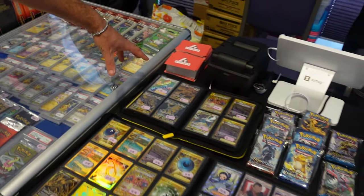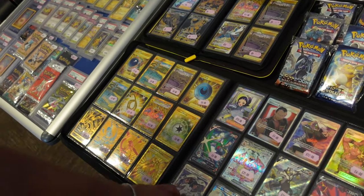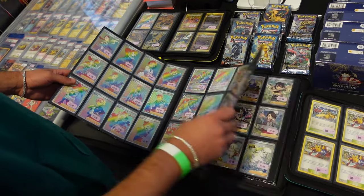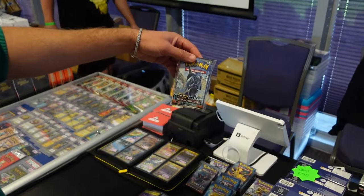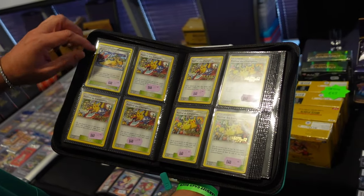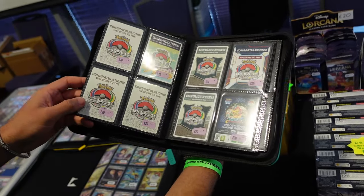Moving on, we have our binders. As you can see, very colorful. We've got some golds, some full art trainers. We've got some alt arts in here. So as you can see, all different cards from different eras. We've got rainbows. We've got art sets right here, such as Burning Shadows. This binder is a little bit crazy. We got some festival cards as well from all different worlds. As you guys know, we love traveling to worlds. Next year will be Hawaii, so really looking forward to that.